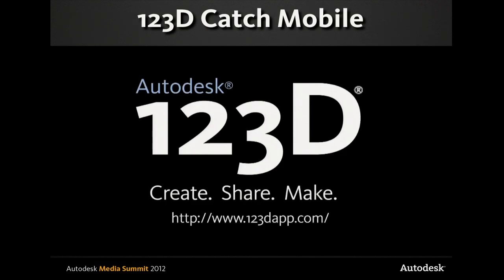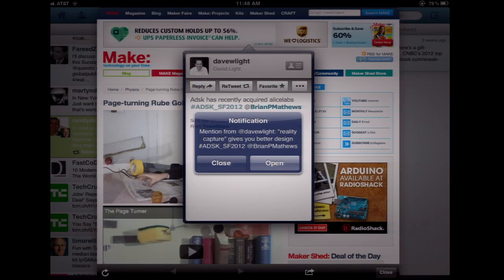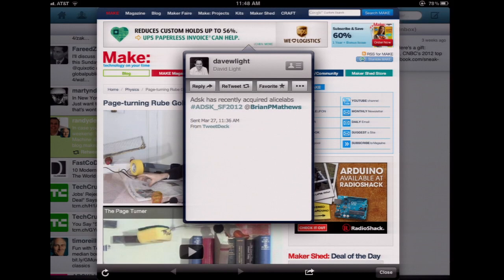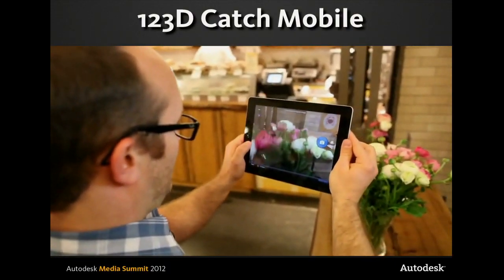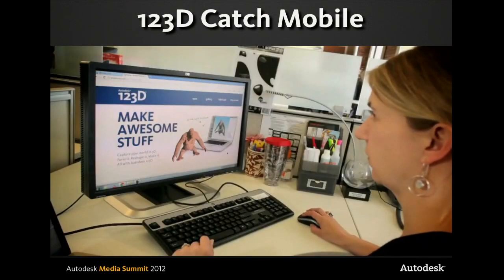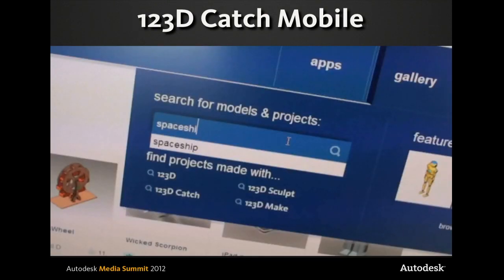And so what we've introduced is 123D Catch Mobile. Whoops. No, cut back to the video there for a second. Somebody's been using my iPad here on the break. So I'm going to have to bring it back.